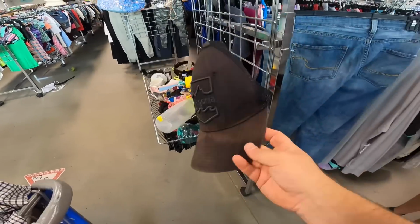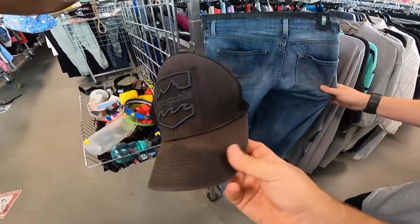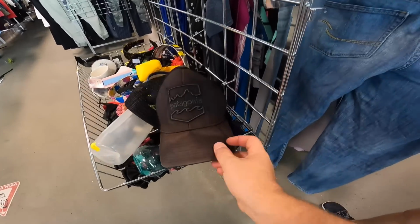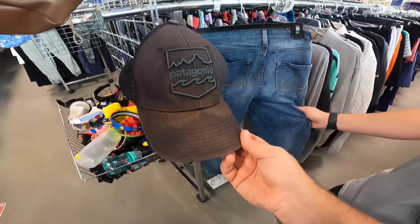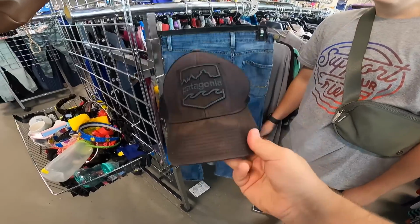Got a nice little Patagonia hat here. Unfortunately, it is disgusting. Yeah, I saw that. It's like all discolored. Patagonia's a great brand though. And I don't think that'll wash out. That's like color fade. What you could do with this, you could re-dye it since it's all black. Yeah, definitely. You could just dye it all black. But I don't have time for that.